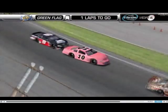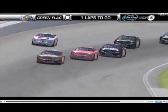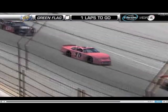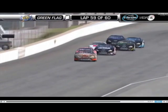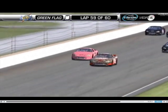Adams, where's he going to go? Cryer. Oh, makes contact. John Adams gets sideways. Here comes McKenzie back in. The 17 into the outside wall again. Now on the outside of Cryer. Still single file right now. The top two. John Adams and Connor McKenzie. Where did they come from? Involved in wrecks early. Got the cars repaired and they're back now. One more shot. Connor's got one more shot if he can make it happen.